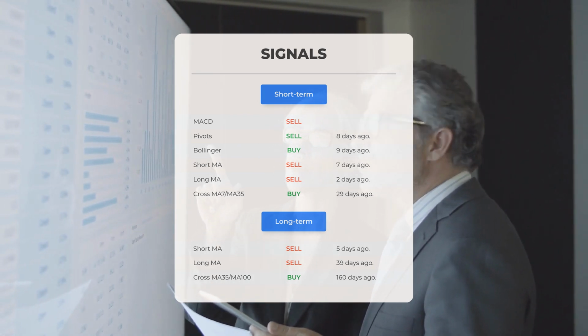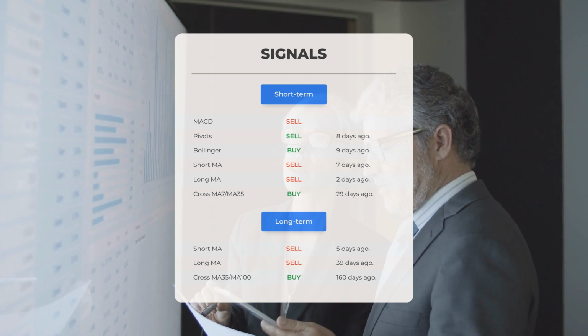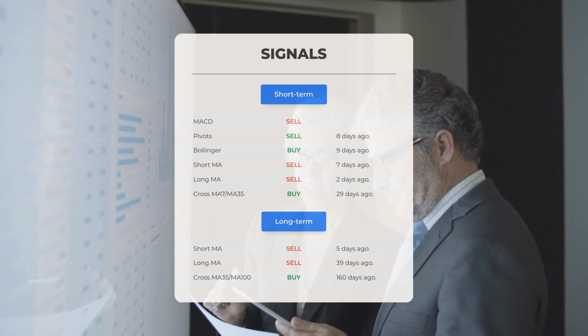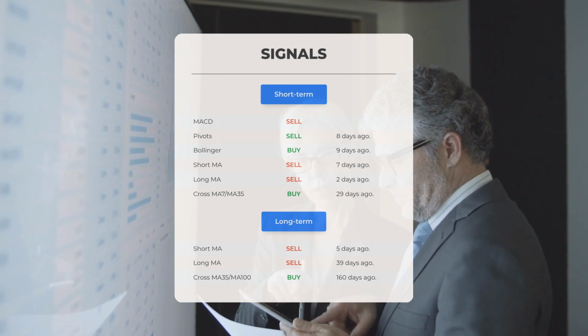Analyzing the 12-month chart reveals the short moving average shows a sell signal from 5 days ago. The long-term moving average indicates a sell signal from 39 days ago. The relationship between the short and long moving averages indicates a buy signal from 160 days ago.